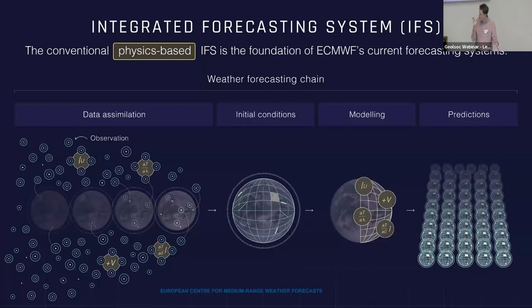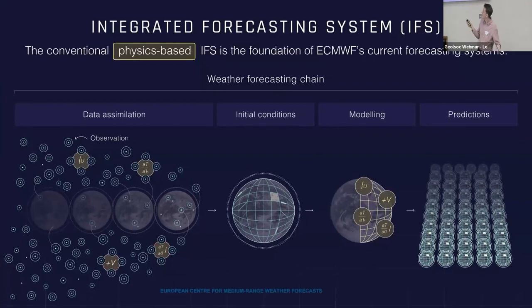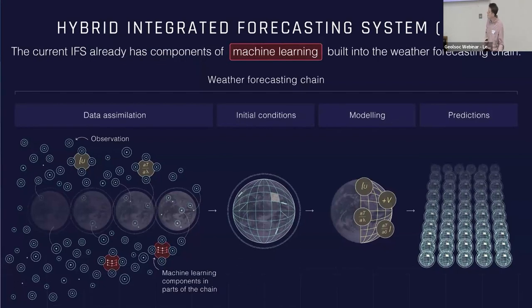So here's a schematic, very similar to the one Kirsten showed, of the chain that goes into making a forecast: observations, through the process of data assimilation, create an initial condition, which through a forward model is then mapped forwards to create predictions. But even that is no longer really true for us, because machine learning is starting to appear as part of these chains.